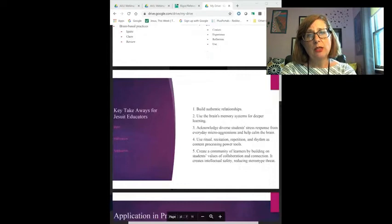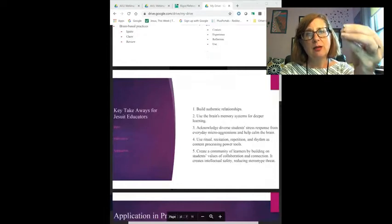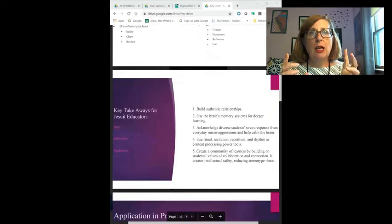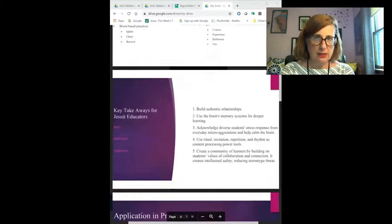We have to be willing to accept the authentic reality of the students on the other side of the camera or in front of us, or both situations. Students need to trust us. They need to feel that we have their back. They need to feel that we have their best interest at heart, because our brains are going to respond more positively to those who we feel are behind us.